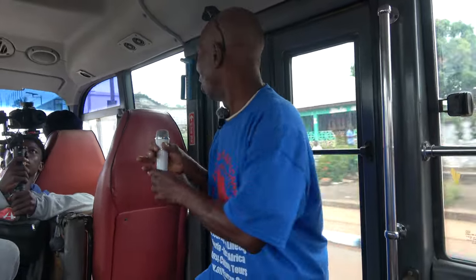Okay, one minute. On our right, this is the White House, that's a residence of Charles Taylor. Charles Ghankay Taylor, the one in The Hague, who was elected in 1997 as President of the Republic of Liberia. That was his church, his building, where he was taken from and taken to The Hague.